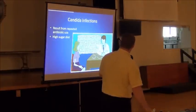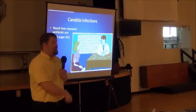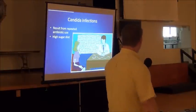So sugar is really a bad situation, not only because it inactivates your immune system, but in the case of Candida, sugar is what feeds Candida. It lives off of it. Okay?